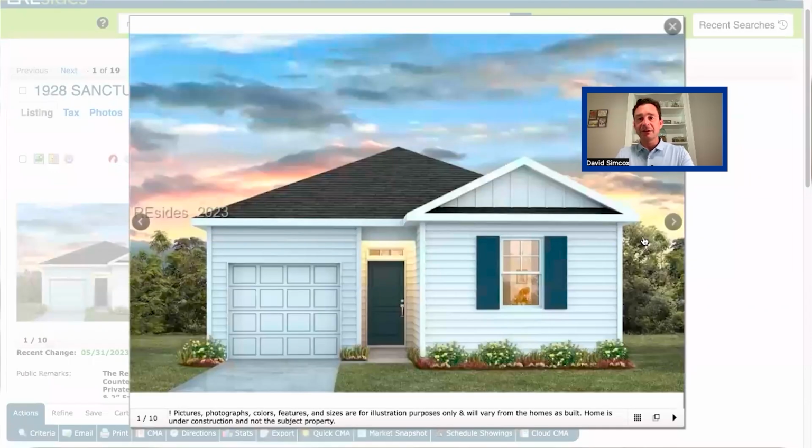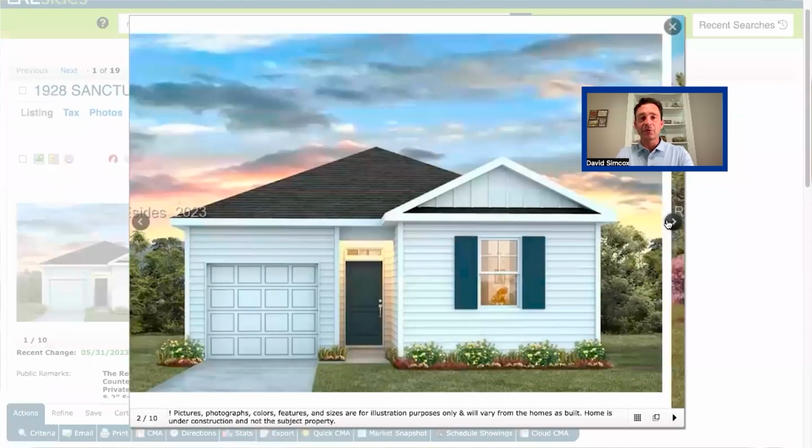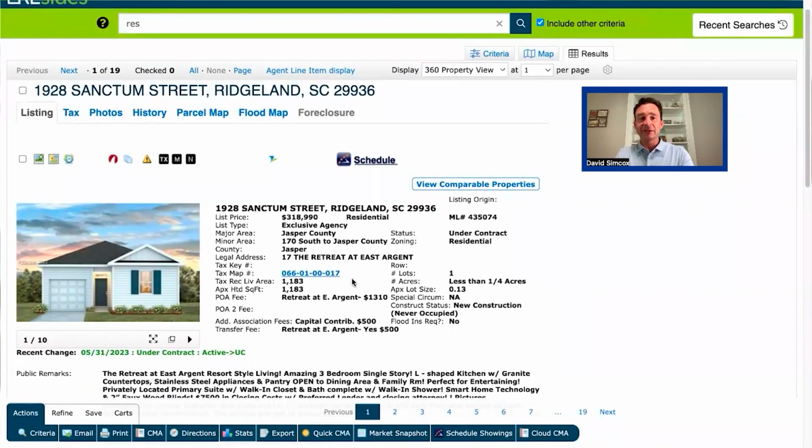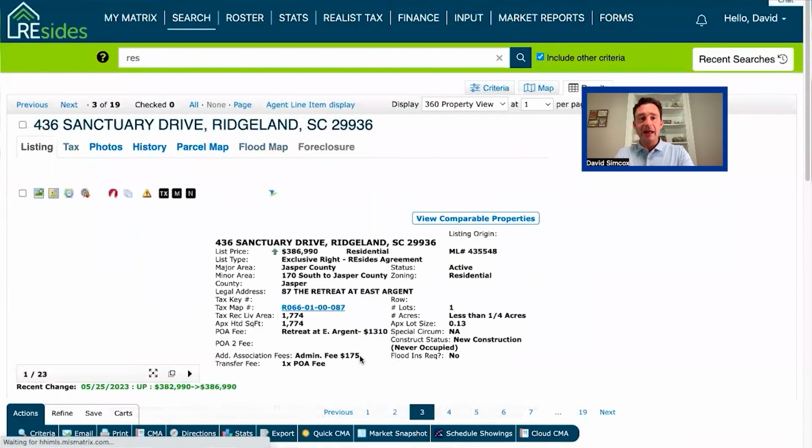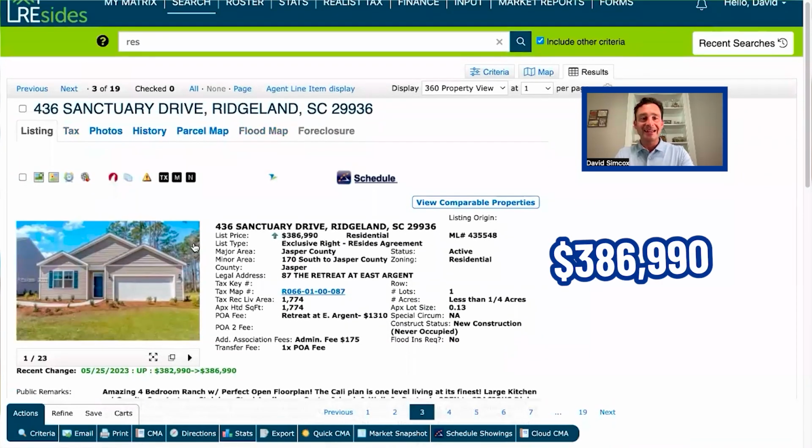And just to give you an idea what some of these look like. So smaller houses, but definitely more affordable. Like this one was at 318. And here's one for 331, and here's one at 386.